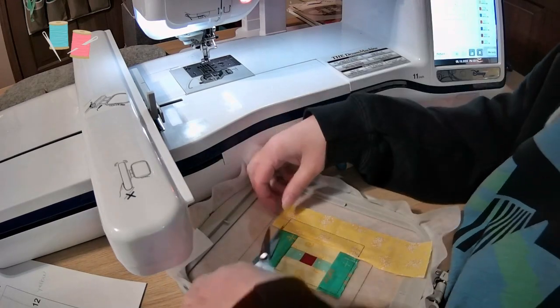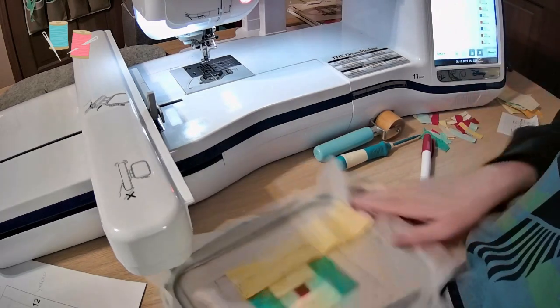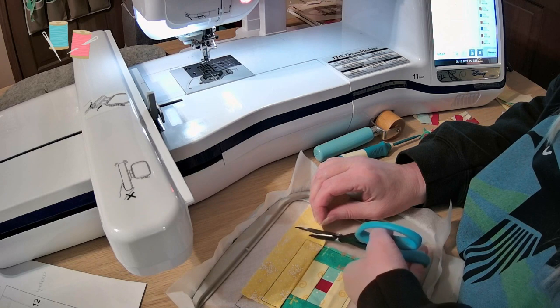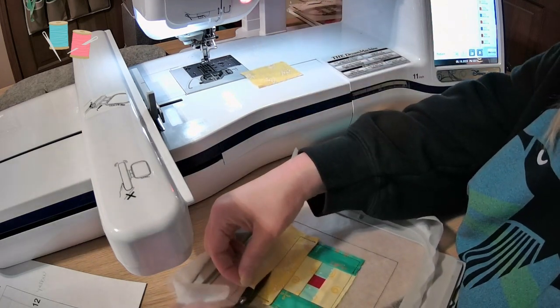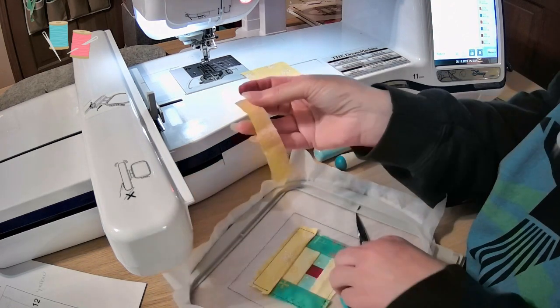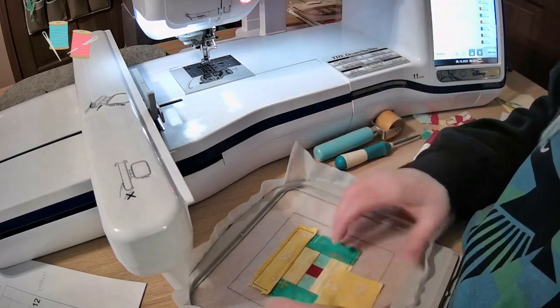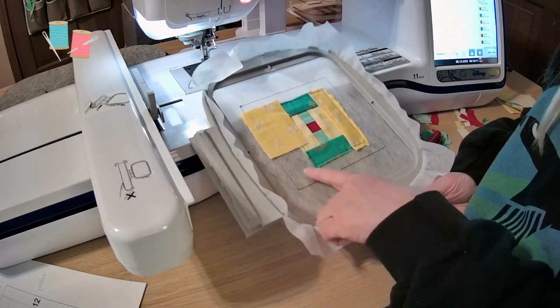And now we'll do a little trimming on this yellow, and we'll be doing the same color on the other side. Now I'm going to trim this one off. I'm going to set that right there for a moment, and then I'm going to trim this. That definitely goes in my scrap box. Now, this piece, obviously not big enough for this side, right?